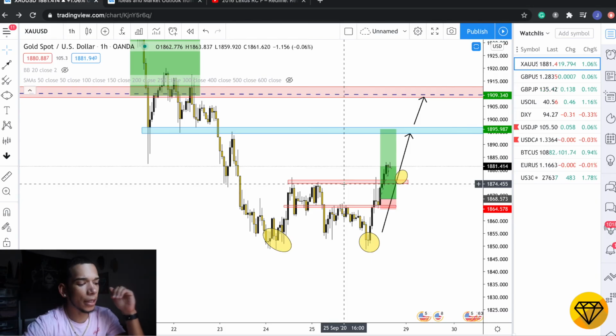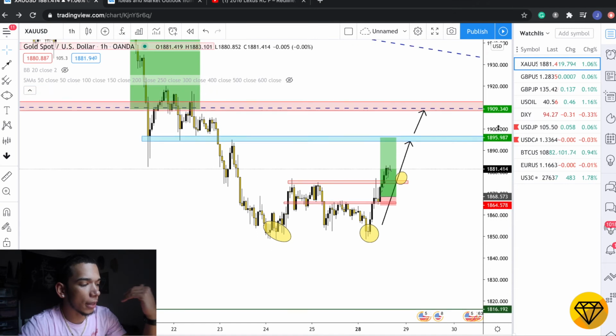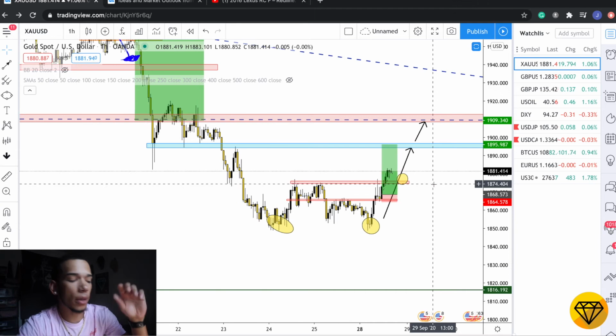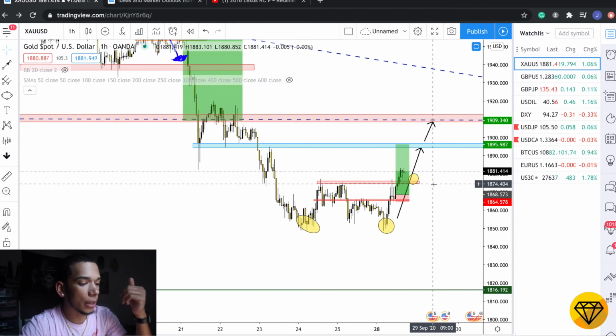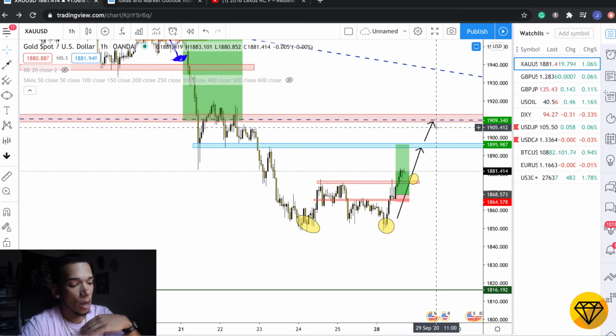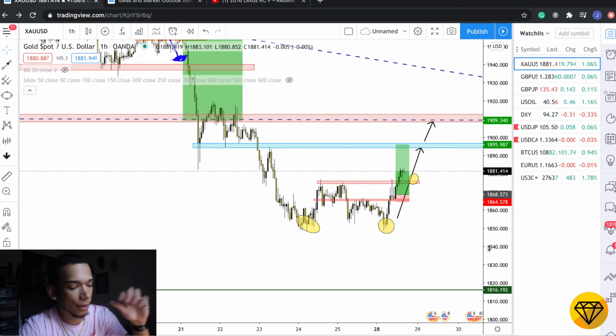I've never seen gold drop so dramatically prior to 2011. If this pattern is fulfilled, then gold is going to come back and retest the 1900, 1910 level and then fall again, lower to about 1860.